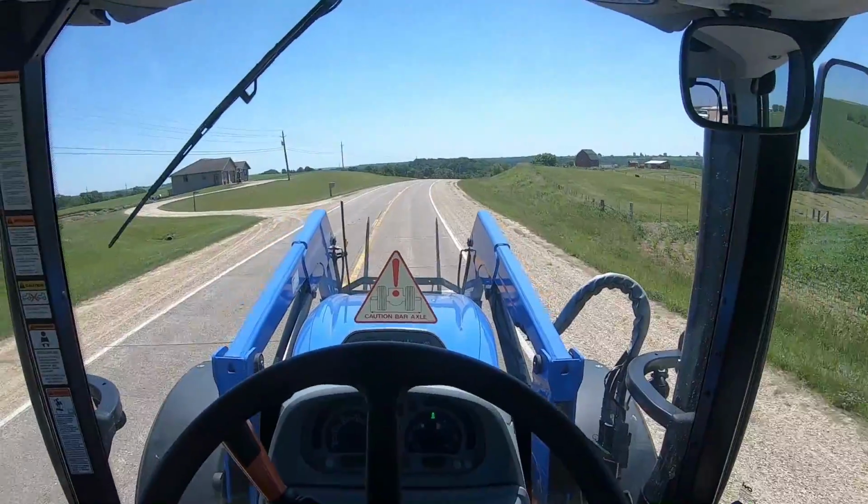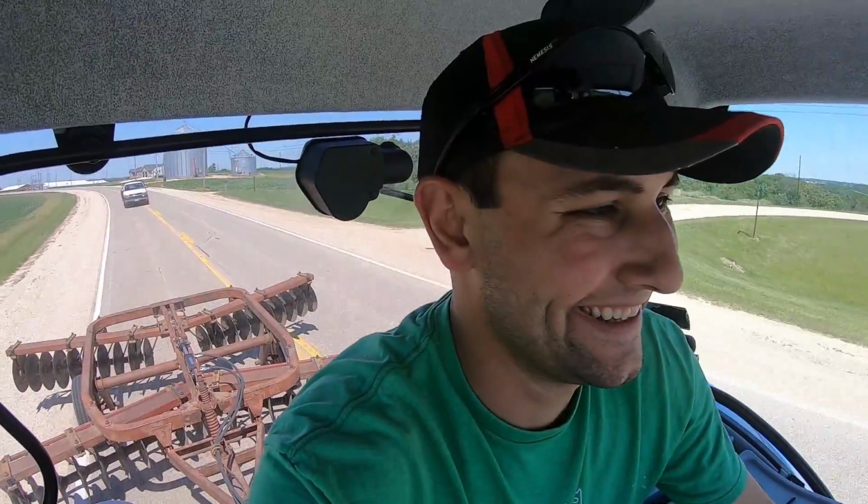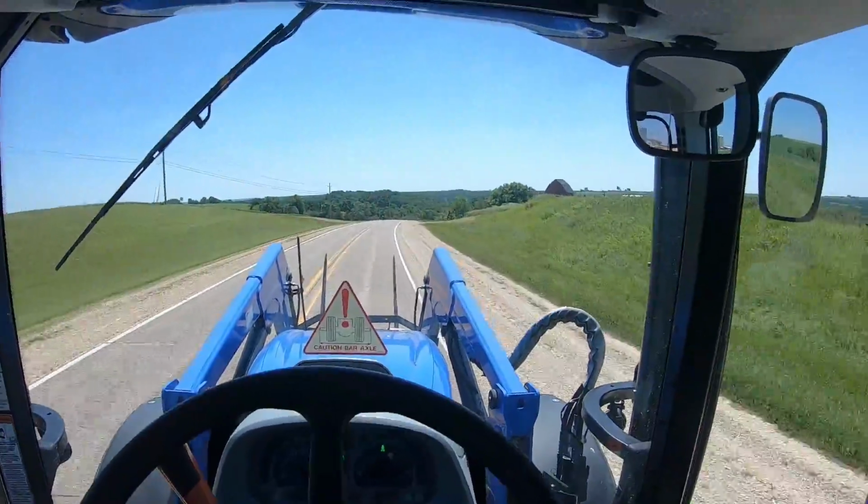We were almost done spraying. We actually had a catastrophic failure on our sprayer yesterday. New tractor, new discs. First time riding the new tractor. I'm a little giddy.